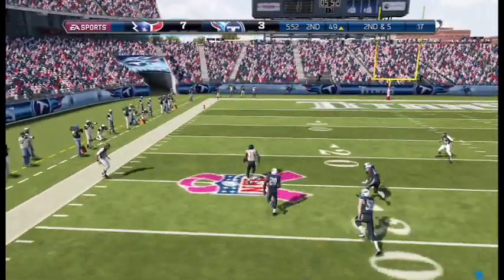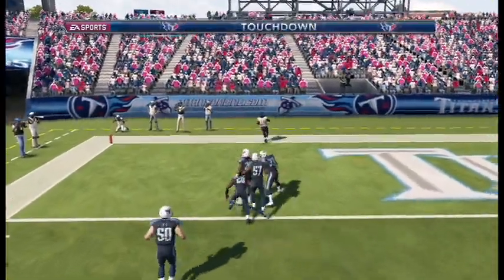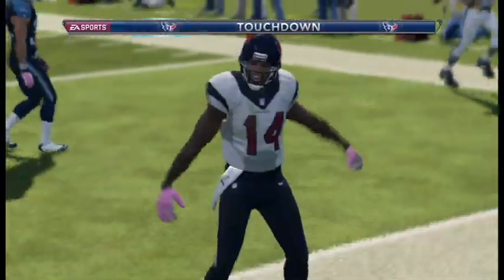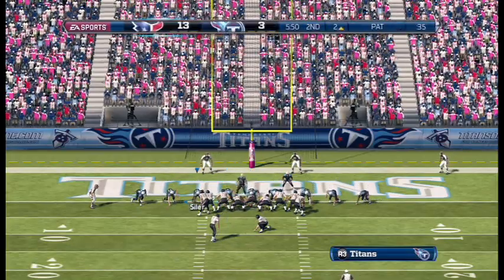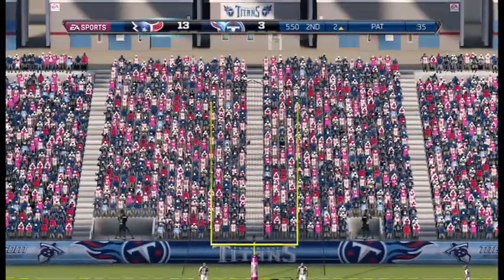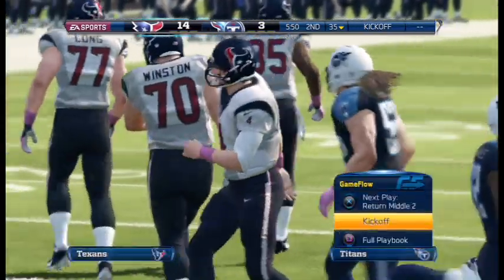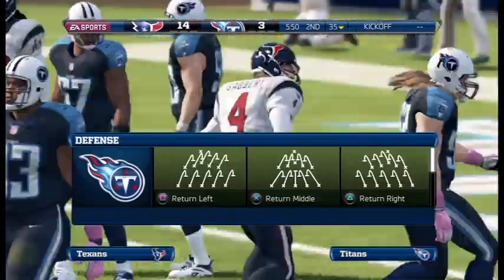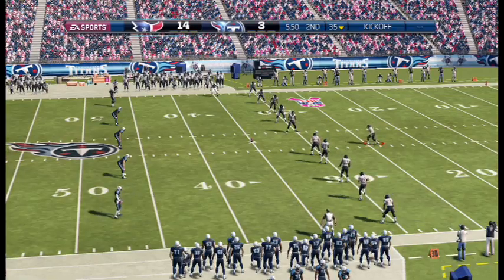Eyeing that left side, he hauls in the pass. Six in the books. Well, you've got a lead. Now you're able to go out there and drive down the field and score a touchdown. This changes how the other team is going to manage the game from here on out. The point after is good. And after that extra point, the Texans lead by 11. Billy Cundiff ready for the kickoff.